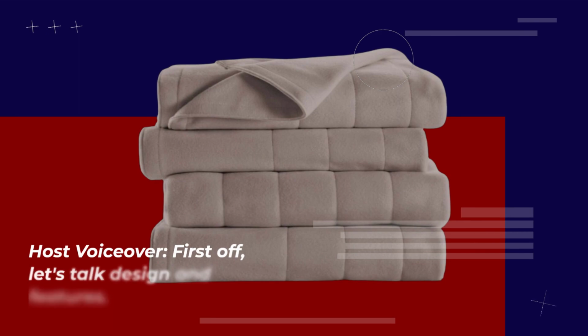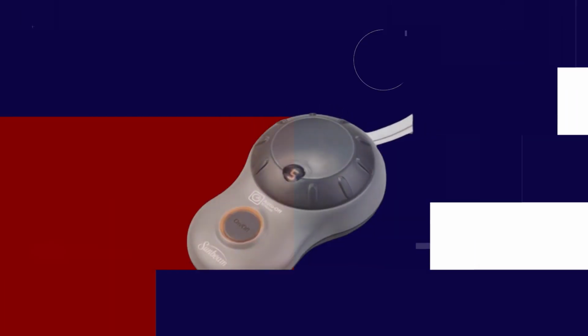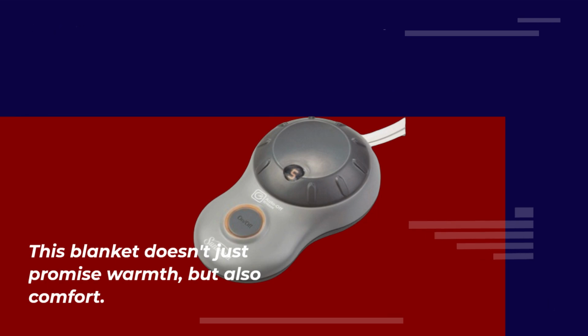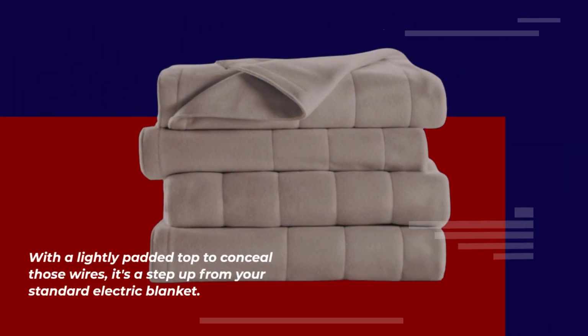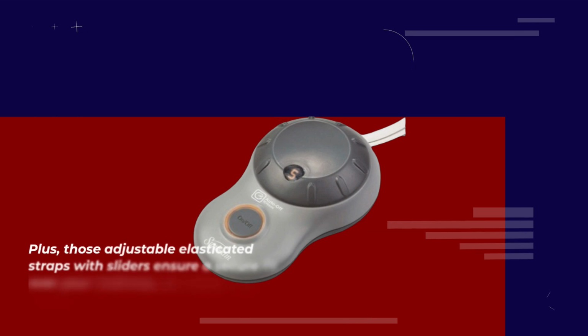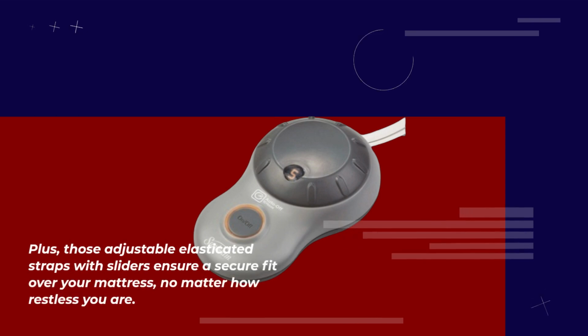Host voiceover. First off, let's talk design and features. This blanket doesn't just promise warmth, but also comfort. With a lightly padded top to conceal those wires, it's a step up from your standard electric blanket. Plus, those adjustable elasticated straps with sliders ensure a secure fit over your mattress, no matter how restless you are.